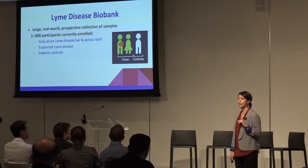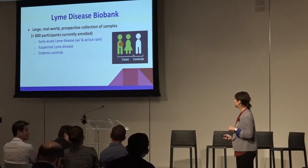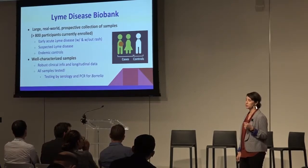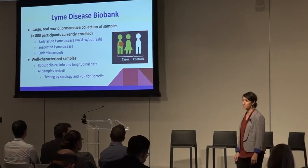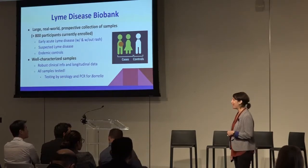So there are also healthy people from the same regions, the same sites where the samples are being collected. And the samples are well characterized. This is also very, very unique. All of the samples, including the endemic controls, are undergoing very rigorous laboratory testing, including what's considered the gold standard, serology and qPCR. And we know that there are other ways. We'll talk about that in just a moment.